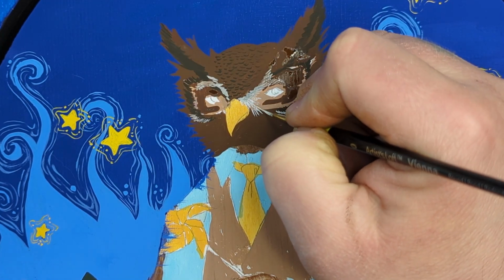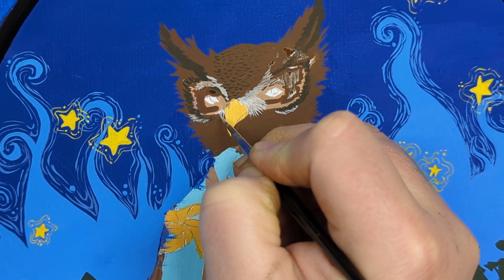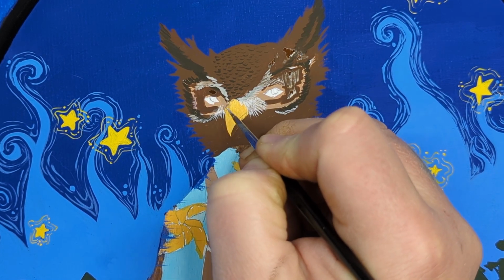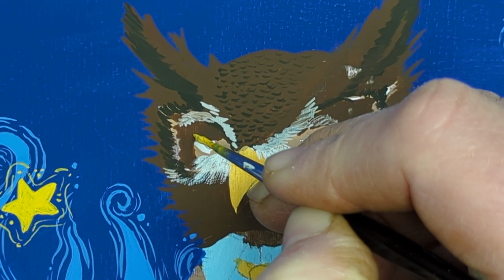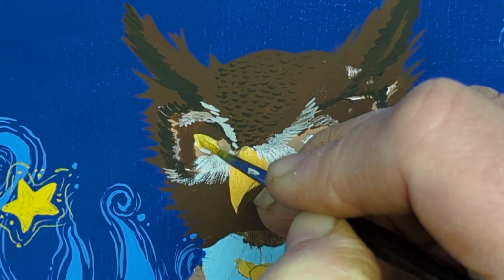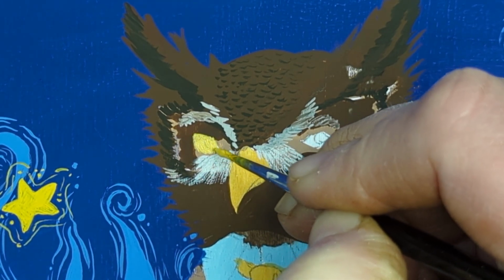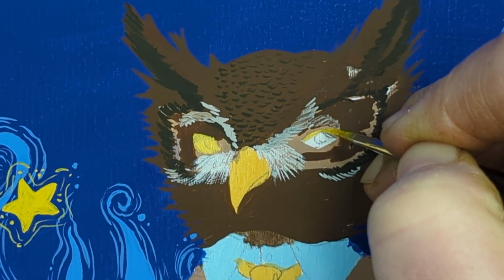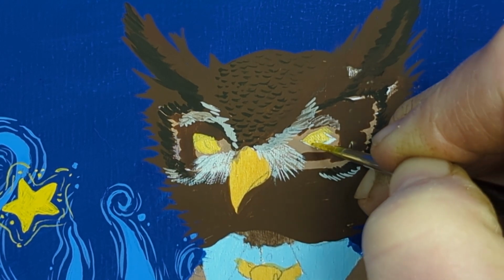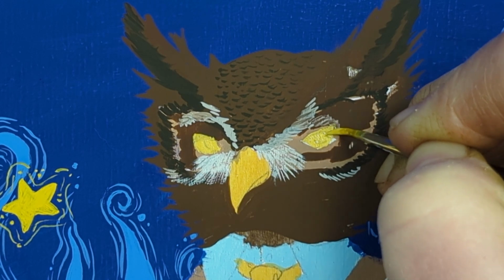So this is like my favorite part of any painting, right? Is like all of these fun little fidgety details, putting in all of his little fluffy face feathers. And I actually looked at a great horned owl and altered the shape of his eyes because in my original sketch he had people shaped eyes, and like that's fine, but I looked at a great horned owl and he just looks so much cooler with kind of owl shaped eyes.